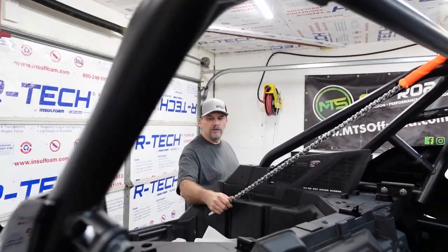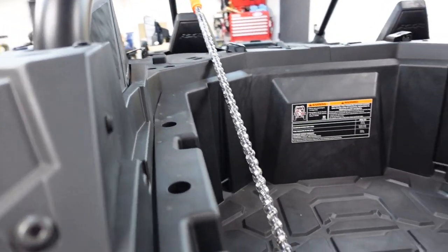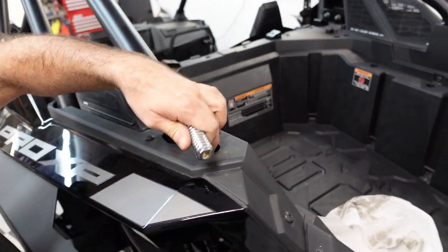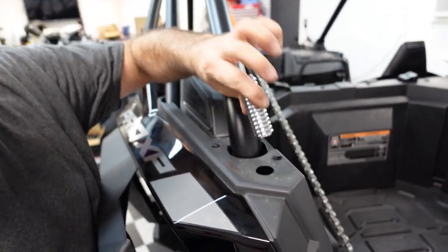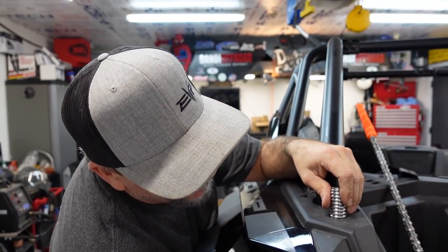Come around here, I'll show you. We're going to go ahead and mount it up. What's cool about this is that there's a little mount. Polaris was kind enough to have a couple of mounting points already set up. We have a bolt, and we're going to stick the bolt right through here.